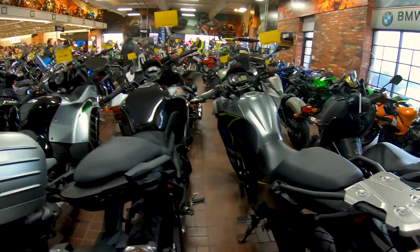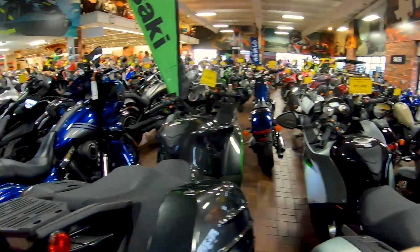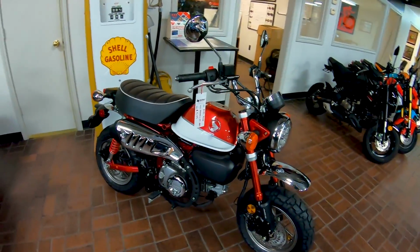What else do we have? Looking at the wrong sides now. Stickers are spun the other way. The new red and white monkey.